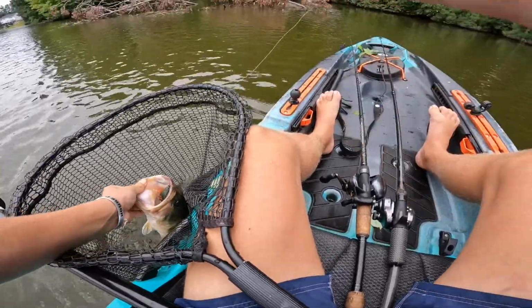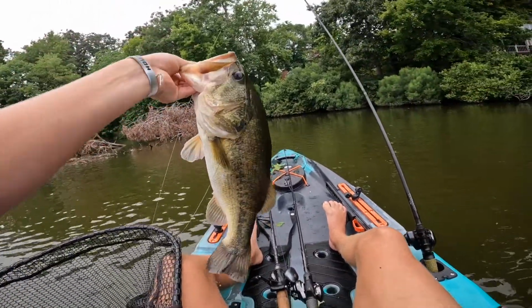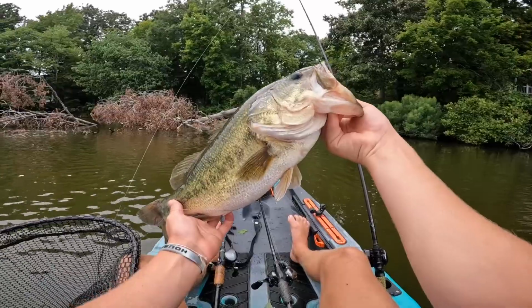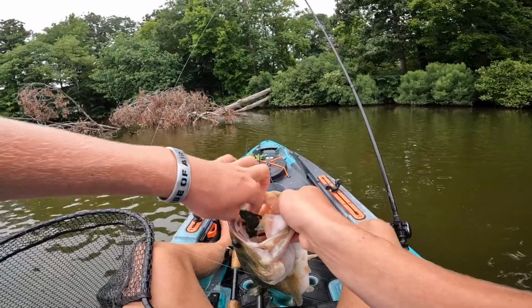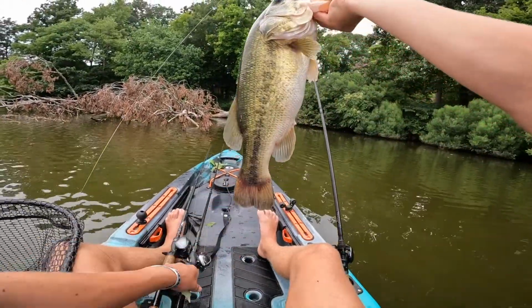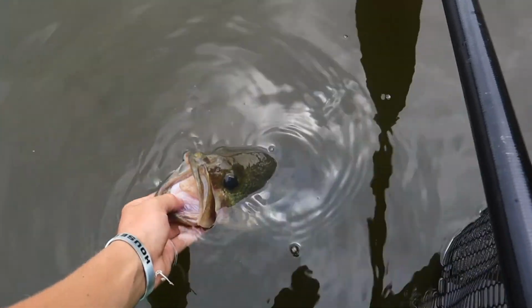Oh. Look at that fish. That's a four. Four and a half. That's a 4-pounder all freaking day. I wish I had the scale on me. I did not. I was about to brain it too. Look at that one, boys. Number freaking one. I'm proud to say that. Let's get her back into the agua.